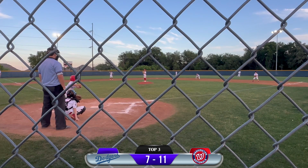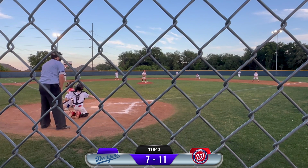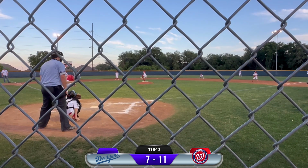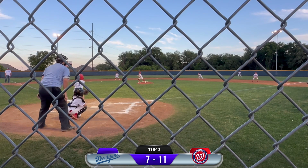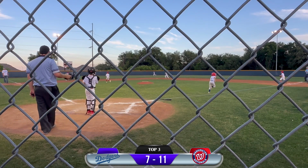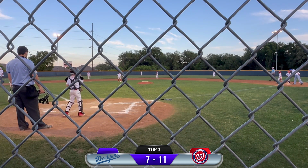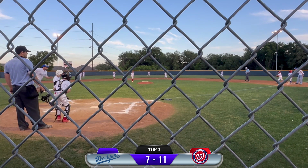Right-handed batter Elliott, number 2, in the box. Beckham from the windup. Throws this one high. Misses inside, ball 1. 1-0 pitch. Right to shortstop. That's Isaac off his toe. And Waylon there in left field will throw it to his cutoff man, Christopher, who'll get it back to Beckham. It's a single, and the Dodgers on 1.